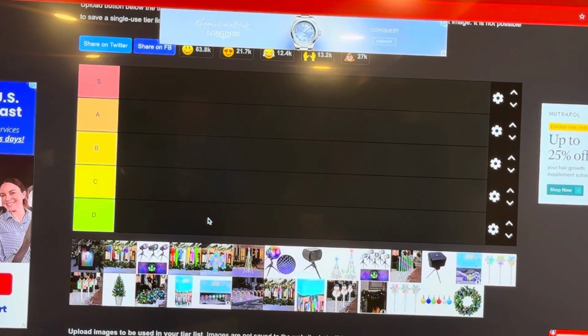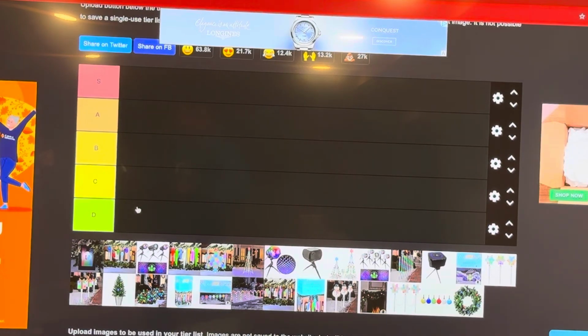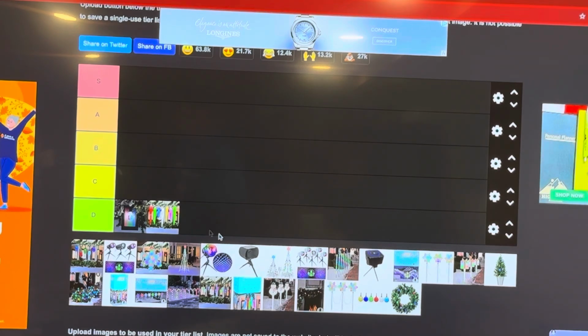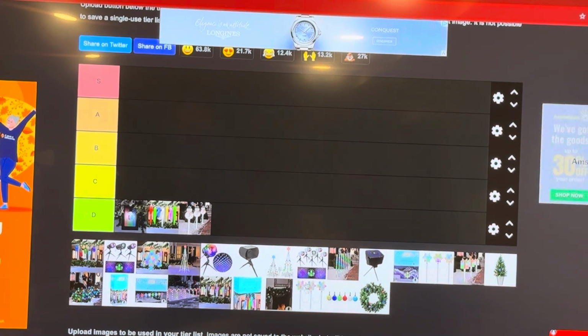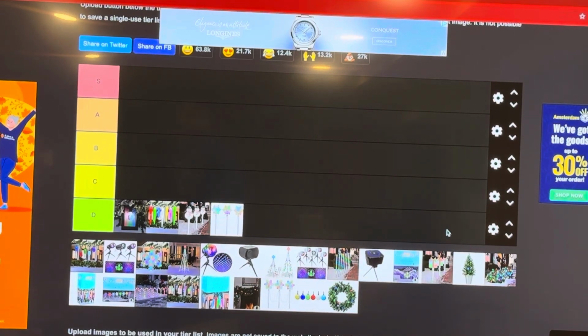So D tier is going to have a few items, unfortunately, that we just wouldn't recommend, and we'll explain why in a minute. Those few being the Edison bulb, if I can move it, there we go. Got the icicles, and the snowman set. So all these items are D tier, and definitely the ones we wouldn't recommend you get. Oh, one more, the 2022 snowflakes. They're our least favorite snowflakes out of the three.